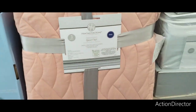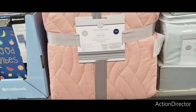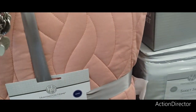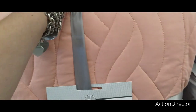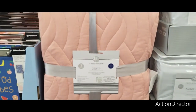All right, here's a king-size quilt for $34.99. $34.99 for a king-size quilt. It's a three-piece, so you're going to get the shams and the quilt. I'm kind of afraid to move it. And they also have it in the blue and white. Kind of reminds me of clouds. Really, really cute, though. And, again, another awesome deal.